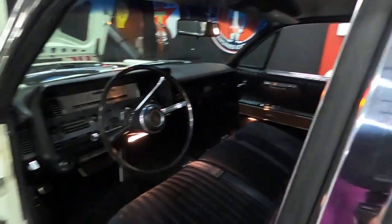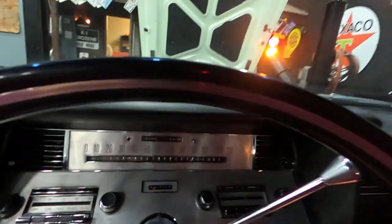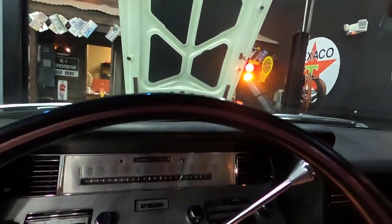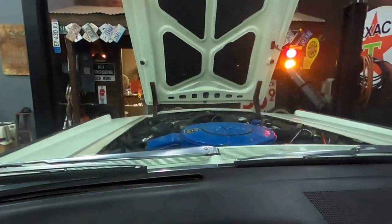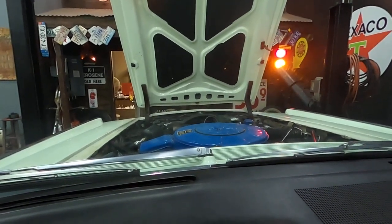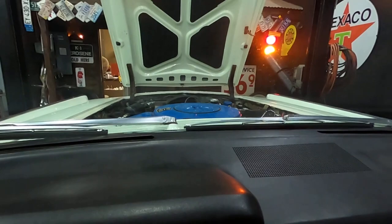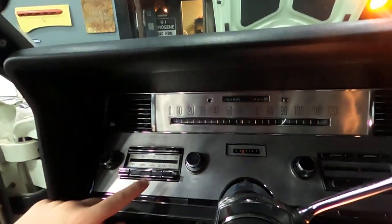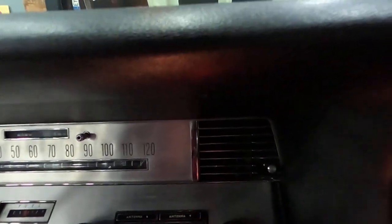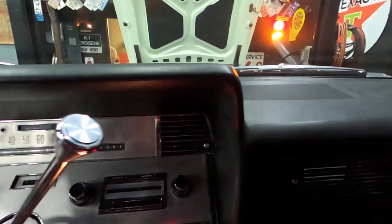We'll get in and do a cold start as I mentioned. Grab the keys here. We'll go ahead and get it started. Starts right up. Probably can't hear it, but AC's blowing cold. Turn it on high. Windows work.